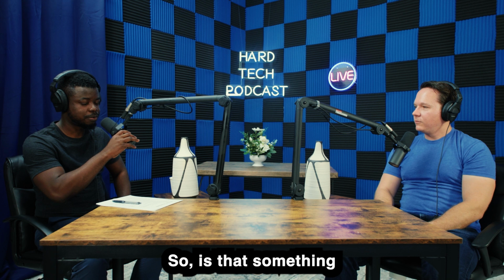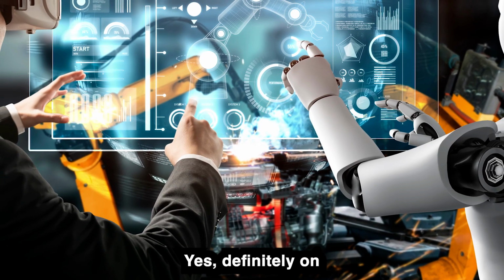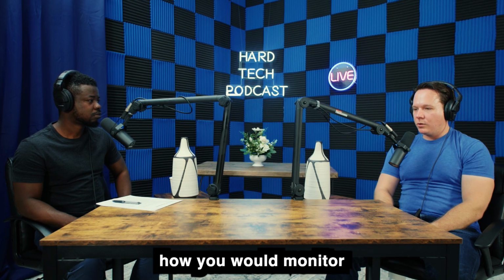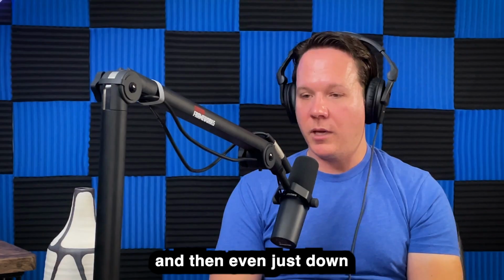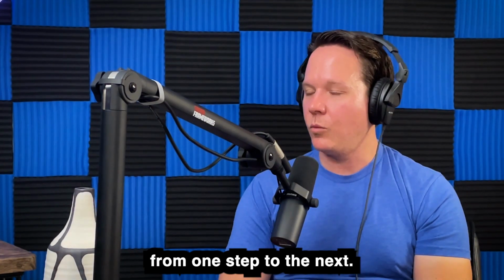Sounds very interesting. So is that something that involves a lot of automation on the AI side of things? Yes, definitely on the software side, the keeping track of things on the back end side, and building out how you would monitor that entire process. And then even just down to robotics, ideally too, to move things from one step to the next.